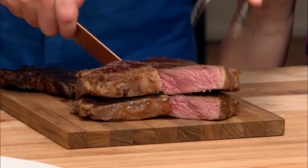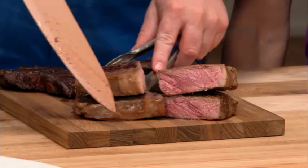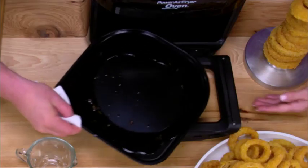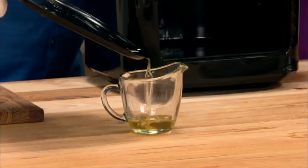Oh wow. I didn't have to flip it. I didn't have to pour oil in my pan to sear it. Okay, watch this. So this is just the oil that came off of the food that we cooked.